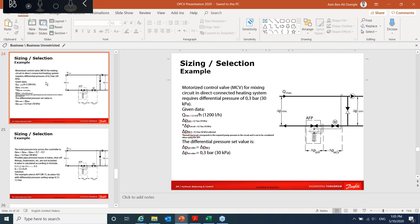Yes, let me put it this way. What you are fixing on the DPCV, let's take an example, one bar. Point on the DPCV. So this one bar is the set point inside the tenant shop. Now the tenant shop.